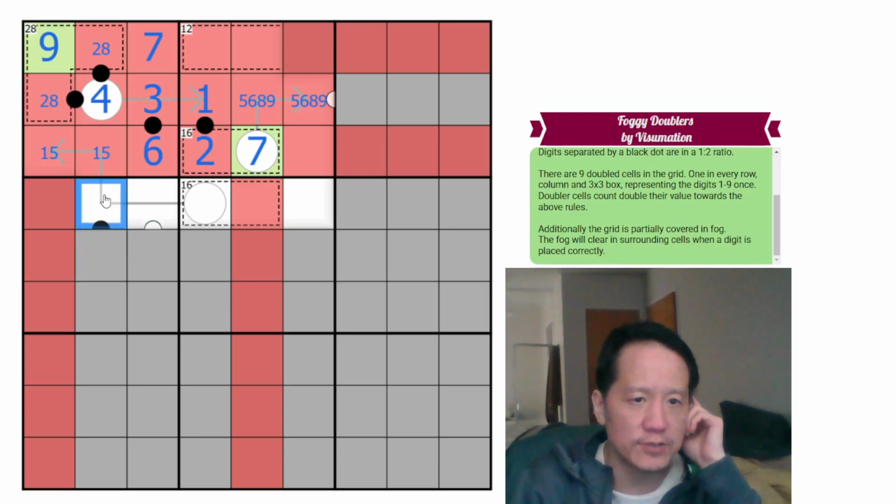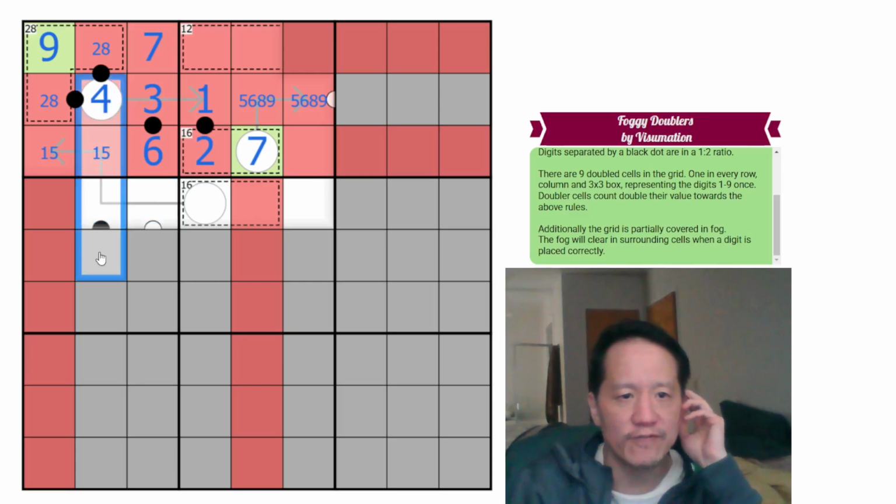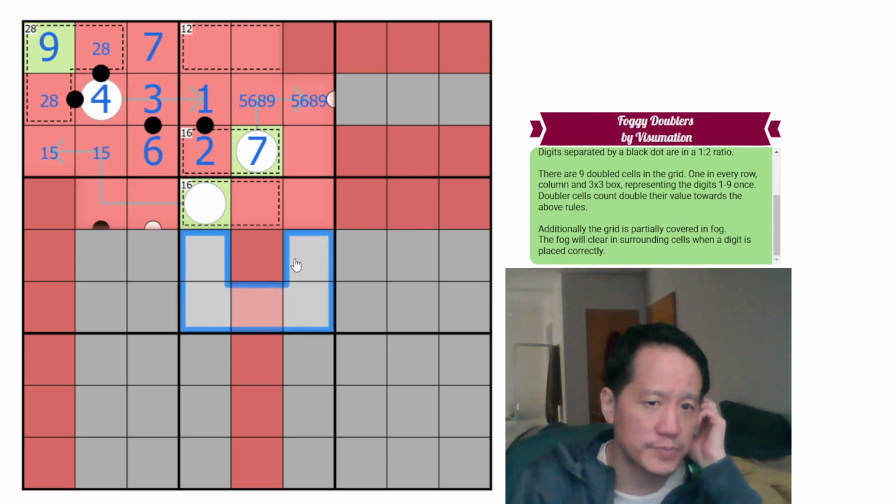Or if we tried to make this 2, this can't be 1, obviously, because we need the 1 also here, and this could not be 4 either, because this 4 would eliminate that possibility. So this then has to be the doubled one. It has to be a doubled cell. So none of these are doubled.